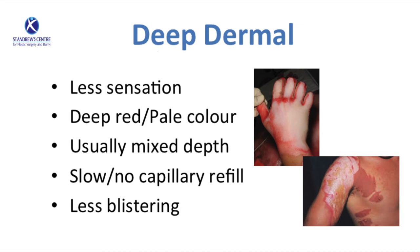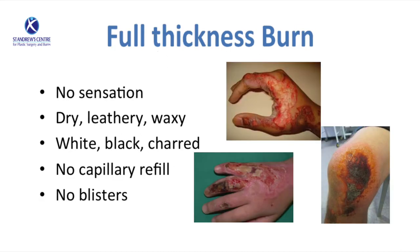The capillary refill may be absent or may be slow. Full thickness burns often will have a white, black or charred appearance. This burnt eschar can feel waxy or leathery to the touch. You would not expect to have any capillary refill.